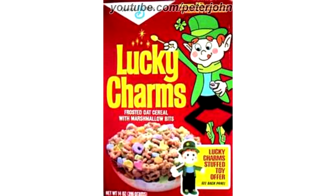1969 to 1988, the rectangle and the word New have been removed, the font has changed, now on the right of the text, there is a leprechaun holding a wand. Here is a commercial.